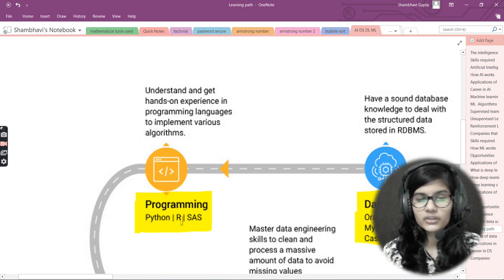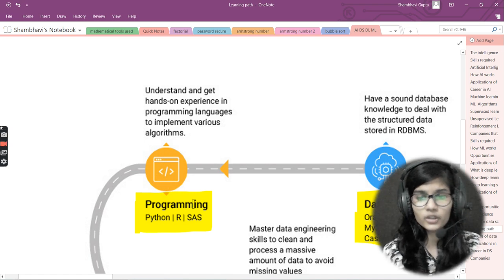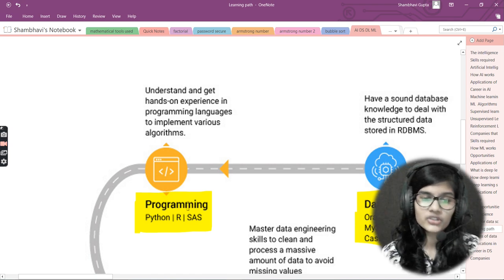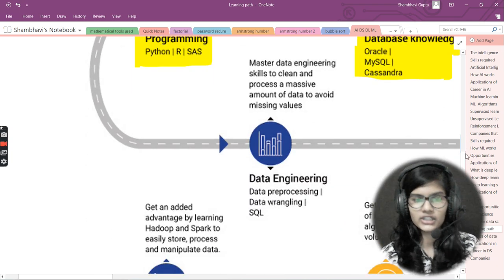Now why is this programming language used? Because no one is going to come and tell you to make a function. So why is it used? Whatever algorithms you will be applying, the programming language would be used in those algorithms. So in that case, you just need to learn the programming language. Options are Python, R, or SAS. Python or R, you can learn any of these.